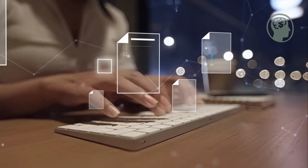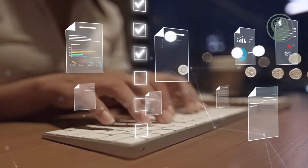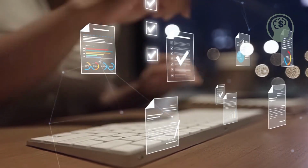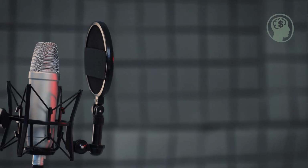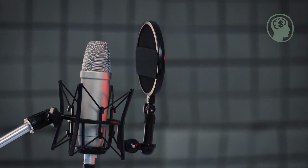Each video should have a strong hook, main points organized, a clear call to action at the end. Step 4. Record or generate a voiceover. Since you're not showing your face, your voice carries the video. You have two options: record your own voice or use an AI voice generator.